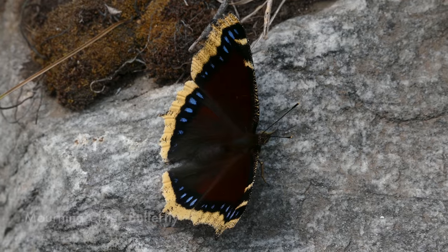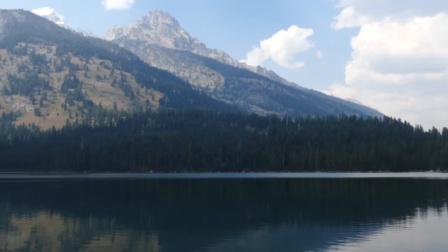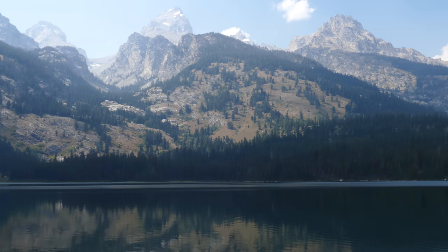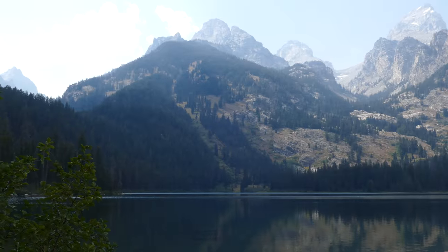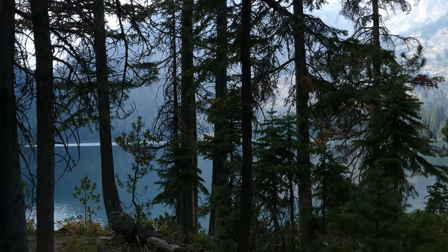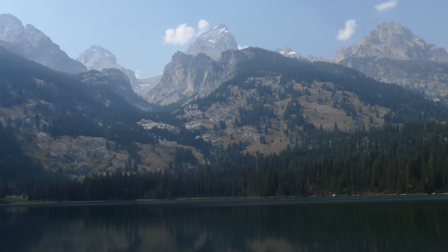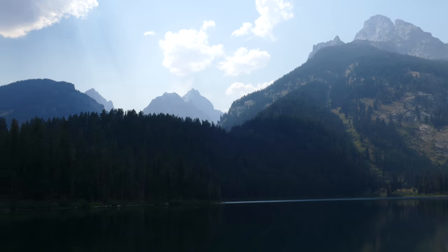You don't have any more views of any lakes until you get to the junction with what's called the Valley Trail. What you should do is take a right there, and that follows out to the outlet of Bradley Lake. There's numerous places to look at that lake, and it is super beautiful. It's just this smaller lake tucked up right underneath the Tetons, so it's got great views.